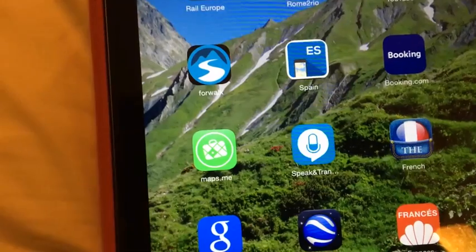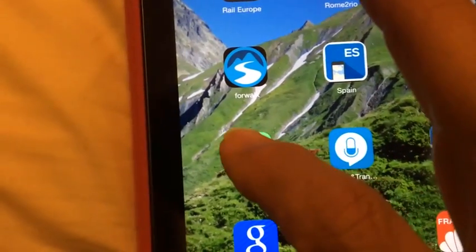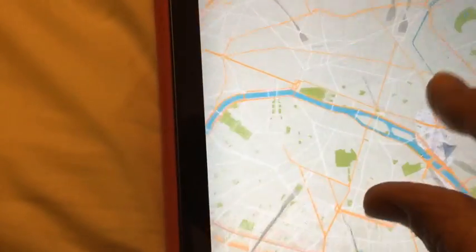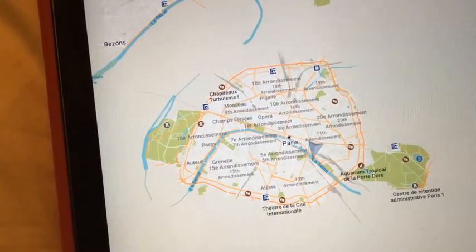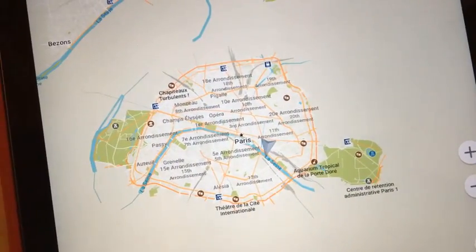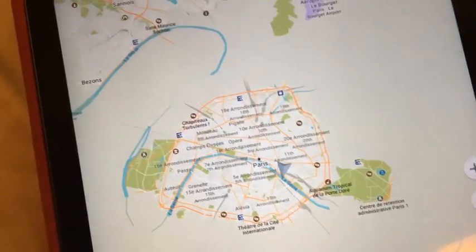And the only other thing that's completely essential on the track is this one here, which is maps.me. You have to load all the maps. I haven't got it set at the moment, this is just for Paris. But just knowing that you can have maps offline, you have to load them, but once they're loaded, they're there to stay, and it's just peace of mind and all that sort of stuff.